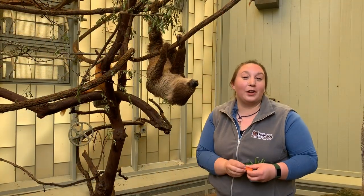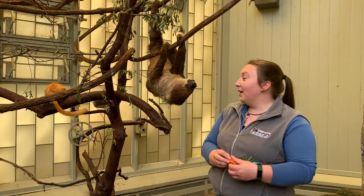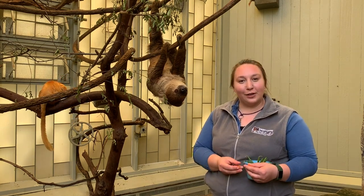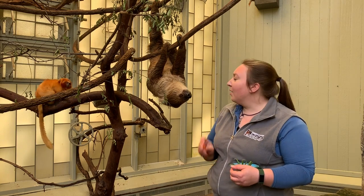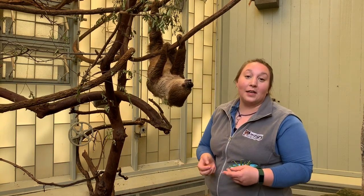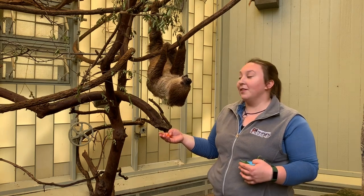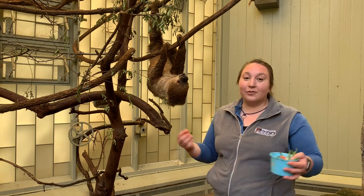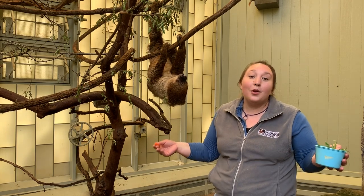A lot of people want to know how long sloths live. In their natural habitat, the average lifespan for a sloth is about 20 to 30 years, which is pretty long. Here in human care, they might live a little bit longer because they are not susceptible to predation. Their food is provided for them. And if they have any age-related health care that comes up, we take care of that for them.